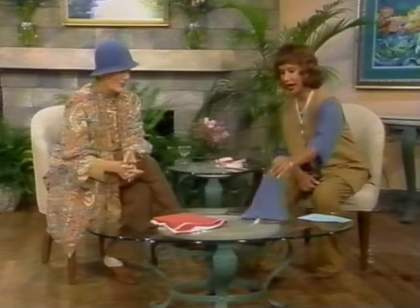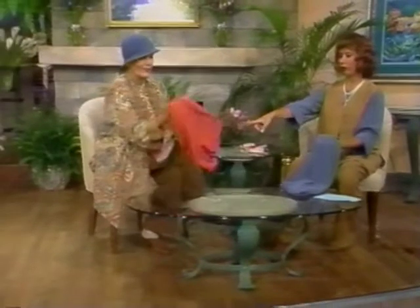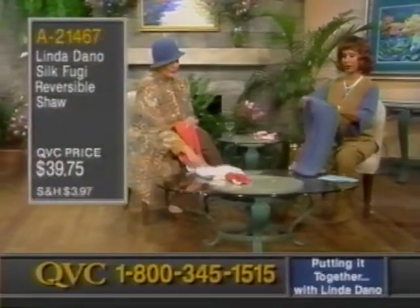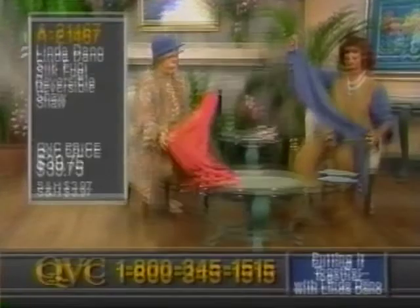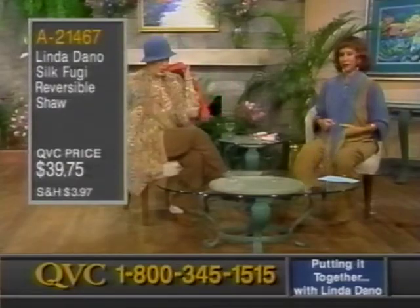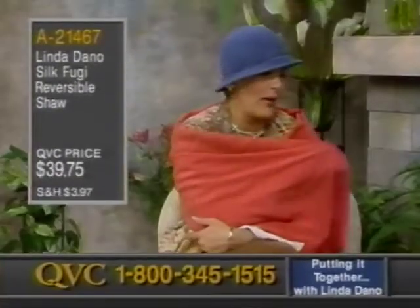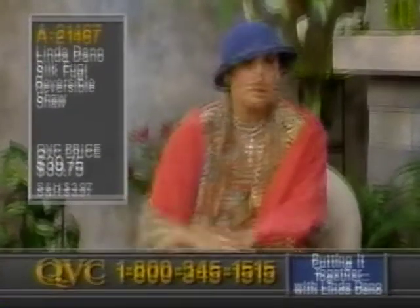Now let's take a look at a very important component in your color scheme. If you bought any of the colors, the French blue, the wheat, the coral, or you have something you'd like to match, this is a marvelous, big, huge shawl. It's all silk Fuji. What a beautiful, beautiful piece. It's also good when you go out for the evening and want a piece that's very dramatic. Very pretty. And it goes with the kimono, as you can see, so beautifully.